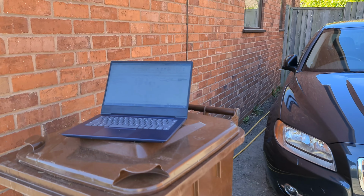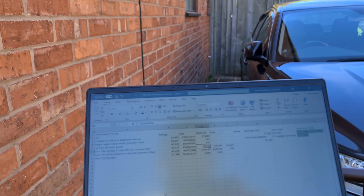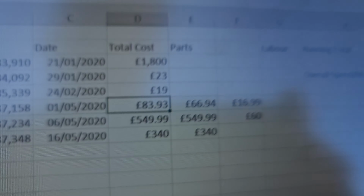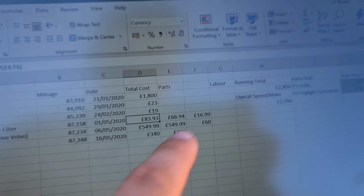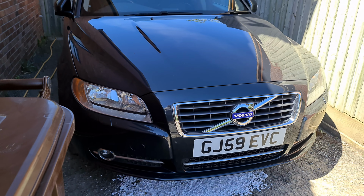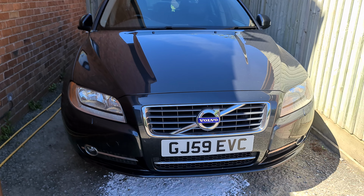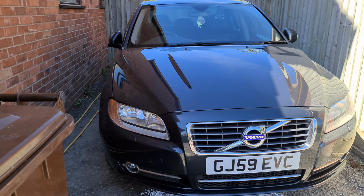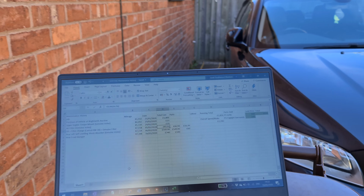And then our most recent spend was £300. Sorry, I forgot to say that I paid £60 in labour. A friend of mine did it, who's a top mechanic. He didn't want any money, but I insisted. I gave him 60 quid to go and spend on his Land Rover. So there was that.